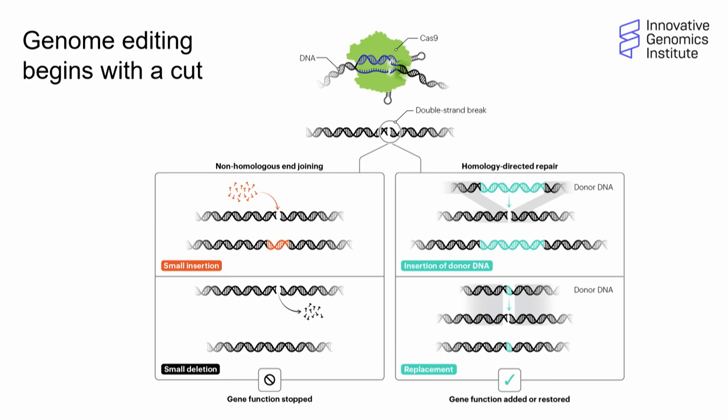So the other pathway, which in a lot of cases is more desirable, but actually very difficult to do in plants right now because of the repair systems that they have. In this pathway, we, the scientists, add a piece of DNA or a sequence that we want inserted at that cut site. So rather than just making a cut and sealing it up and screwing up the sequence that was there, we can have the cell paste in a new sequence, an insertion of donor DNA, or replace something that was there.